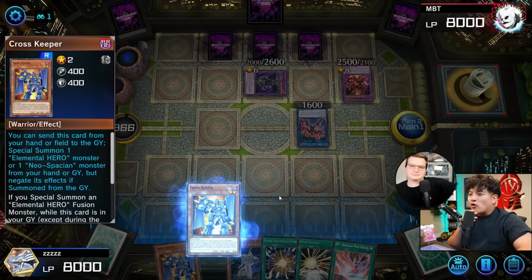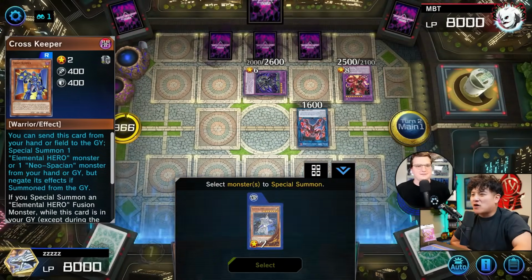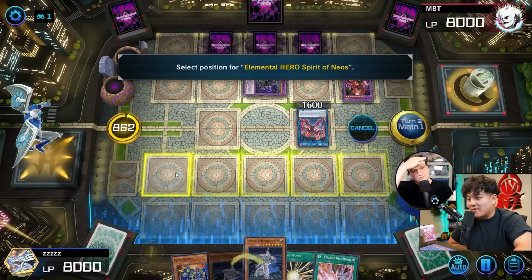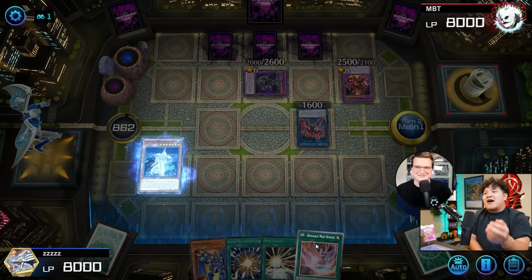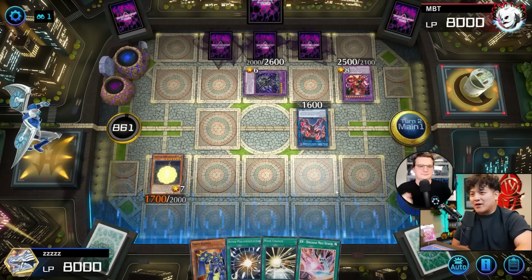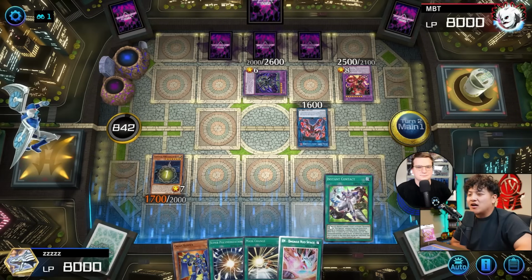I'm going to activate Crosskeeper here. This card allows me to send this card from the hand to the grave, especially when a hero monster from my hand is summoned from the grave and negates its effect. So I'm going to summon Elemental Hero Spirit Niels. And I activate Spirit Niels' effect. This lets you search a hero card directly from my deck to my hand. So the hero card, I'm going to search for Instant Contact here.